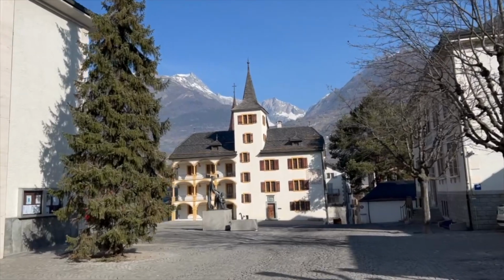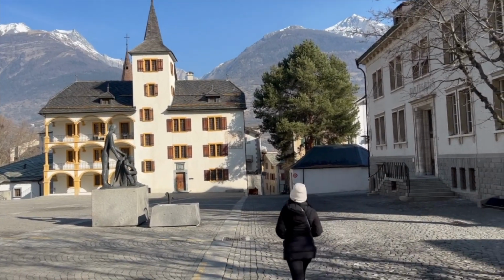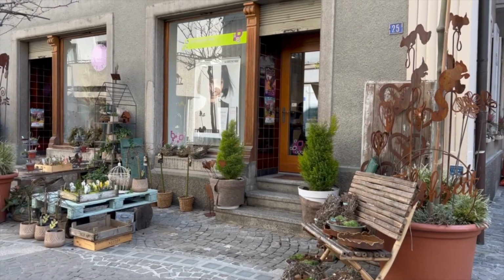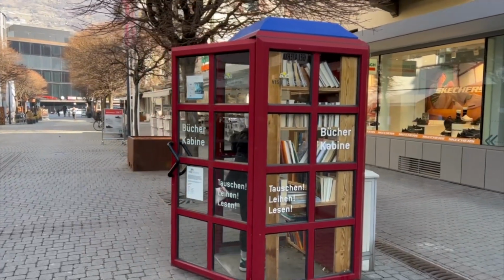So this morning we are starting from our accommodation in Visp, passing by the town centre with a typical clock tower like in every Swiss town, watching shops and restaurants come to life. And we also saw this cute little unmanned library set up in a phone booth.